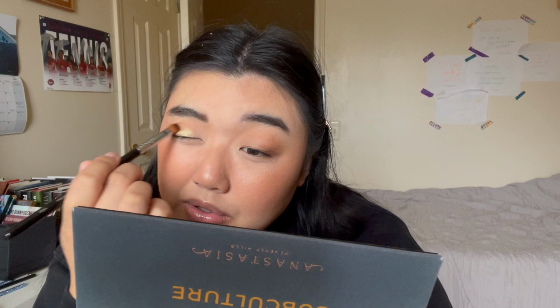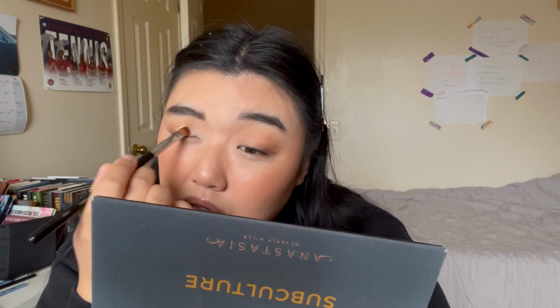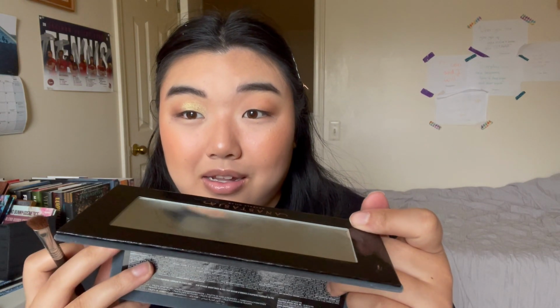That is so pretty. Oh my god. Stop. That is gorgeous with a brush. Wow. Oh, that is so pretty. I feel like I need to wipe off this mirror because it's so foggy. Can you see that? That's so bad.